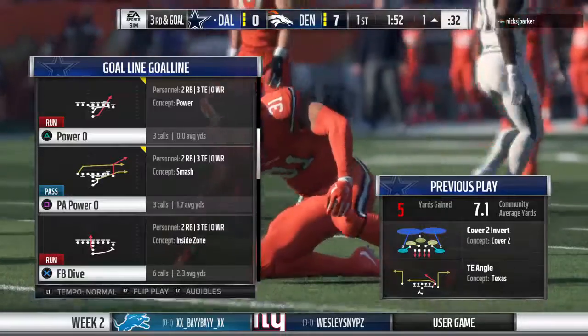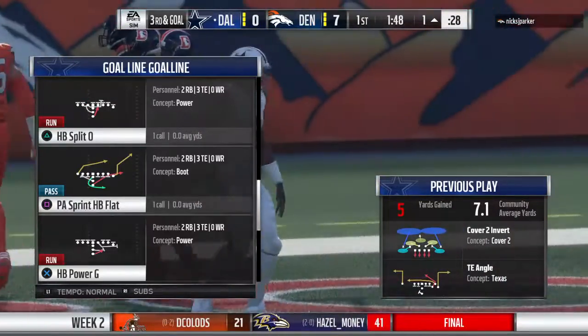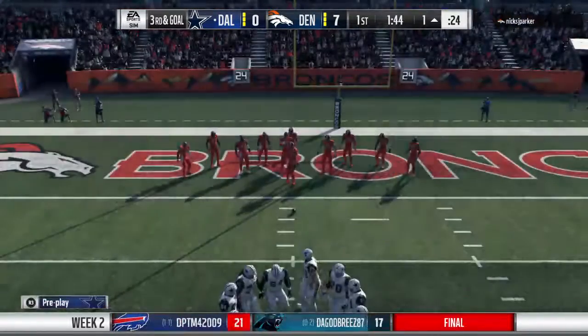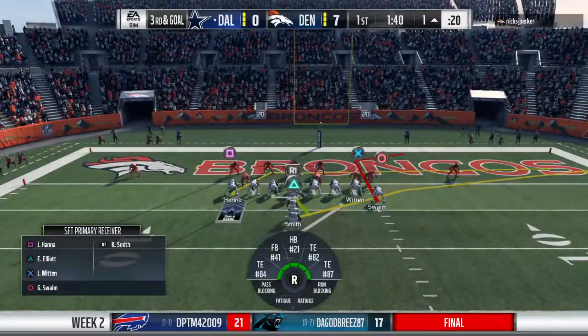Well, he did a nice job keeping his eyes downfield, waiting for someone to get open. But once the pressure forced his eyes down to see the rush, it was time to make a break for it. They've gotten it to the 1. Can they get that final yard here on 3rd and goal?